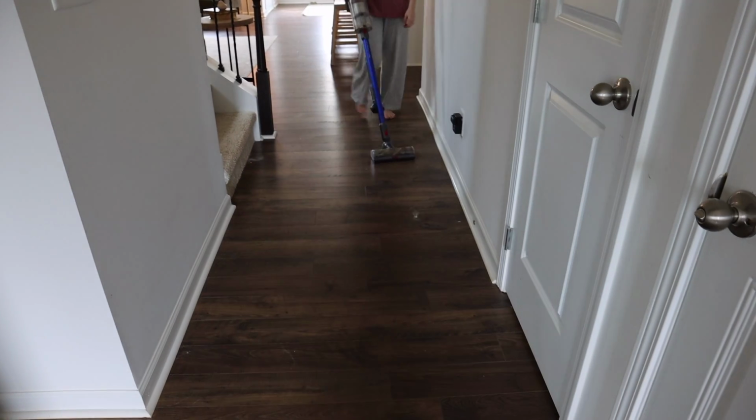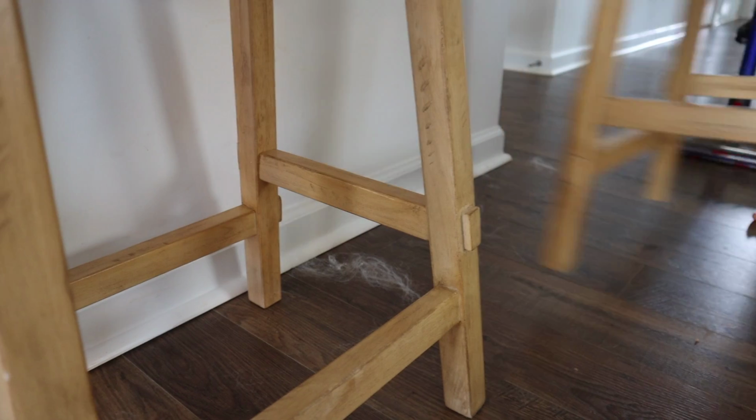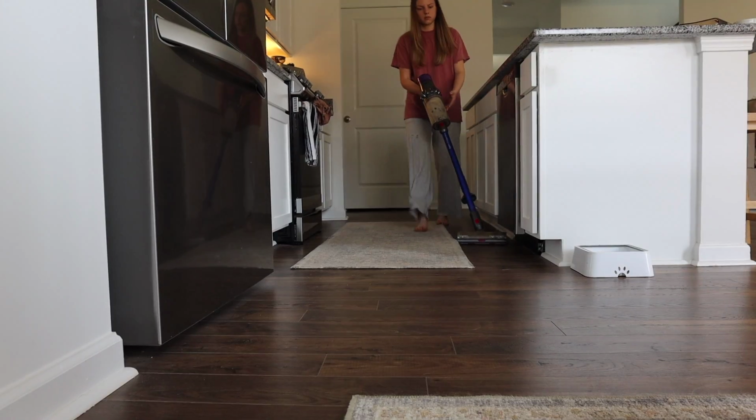That tidying includes vacuuming because Teddy sheds so much. I mean, look at this hair. I vacuumed last night. Yes, it's true, but praise the Lord for our Dyson. I seriously love that vacuum.